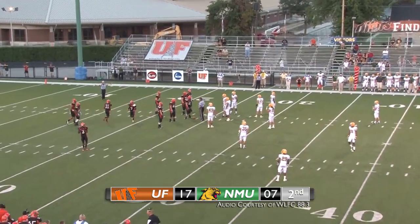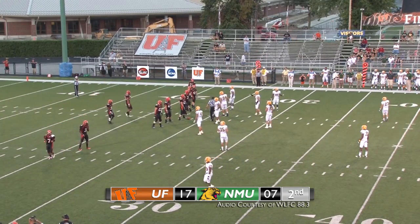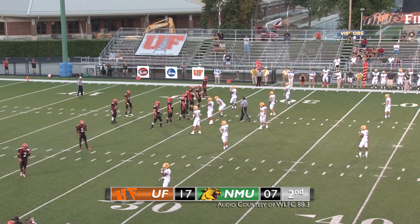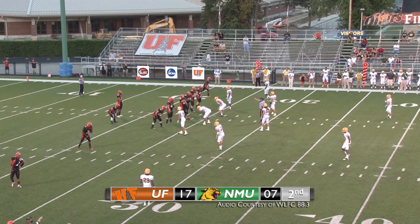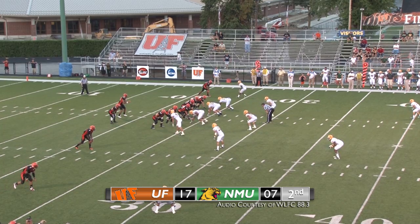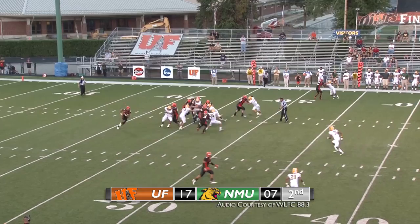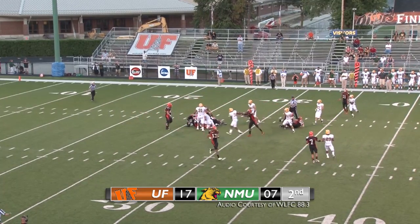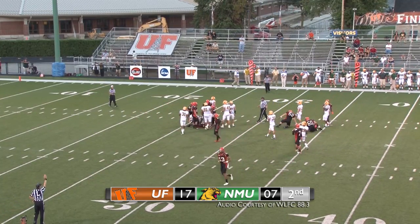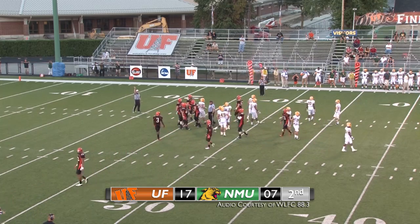So 2nd and 10. See if the strategy doesn't change. And Seth comes up not all the better for the wear there, shoulder pad popping out of his jersey. 2 receivers on the near side, 1 at the top. Monterey back in there. Handoff goes to Monterey, and he'll hit the middle of the line, be brought down after a short gain, and that might be it. Probably just go ahead and run out the clock here for the half.